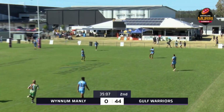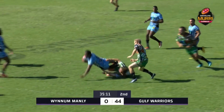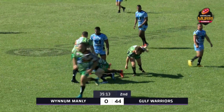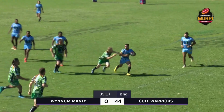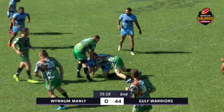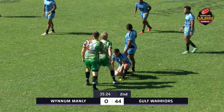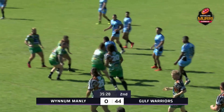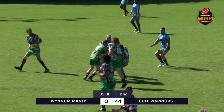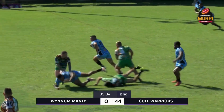Nice deep kick coming from Wynnum Manly, taken well there by the Gulf Warriors. Good tackle there, Sailor. Great bit of work from Sailor, chasing hard from dummy half. He's a fantastic little player. He's been busy, and he's been barking the orders as well as being the coach for the side. But I'm sure that they'll take away some great experience from this game.